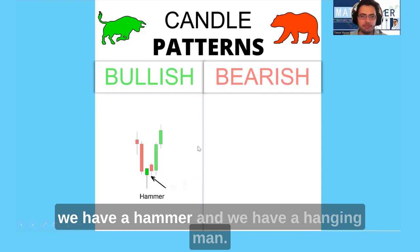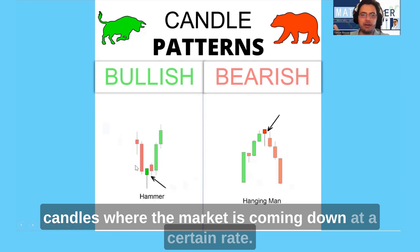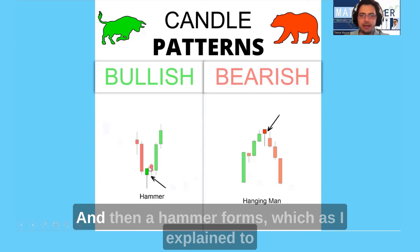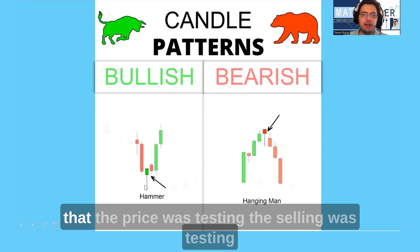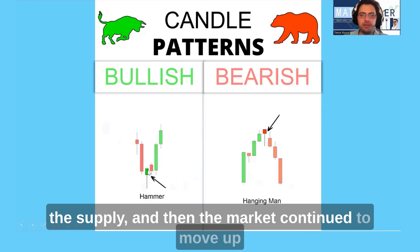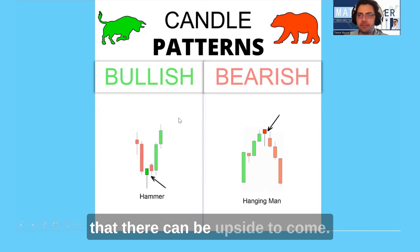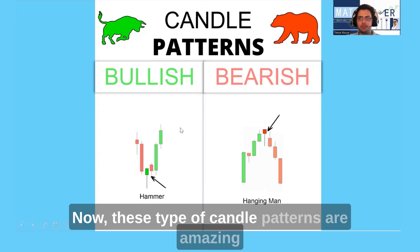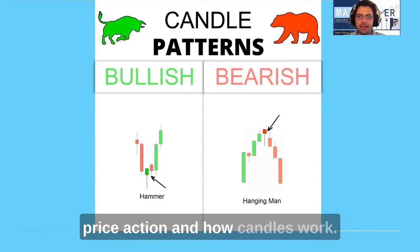Then we have a hammer and we have a hanging man. A hammer is now in relation to quite a few candles where the market's coming down at a certain rate, and then a hammer forms, which, as I explained to you earlier, there was a bullish hammer and bearish hammer. In this case, it's a bullish hammer, which indicates that the price was testing the selling, was testing the supply, and then the market moved up, and it closed at the high price, which means that there can be upside to come. Now, these types of candle patterns are amazing for intraday traders if you're looking to trade price action and how candles work.